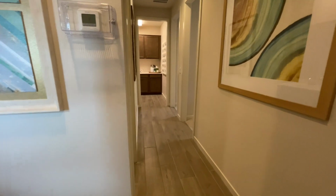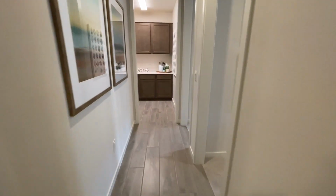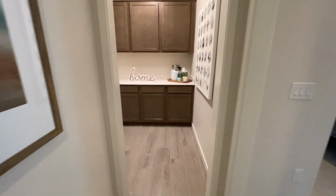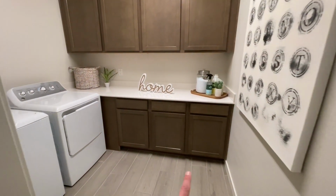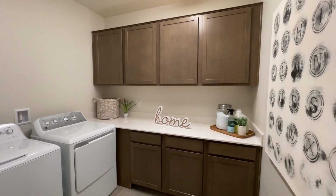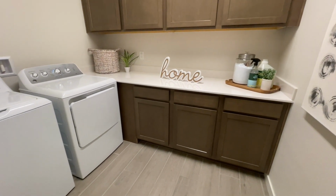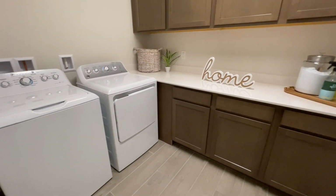Now, this has upgraded flooring throughout it. Let's go all the way down, work our way back. So, right here we have laundry, 100% upgrade. You'll get a shelf, and then I don't know if they have a sink for it. They may have that option. And then you have your area for your washer dryer.